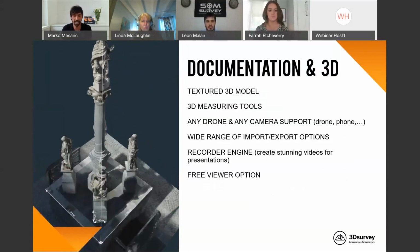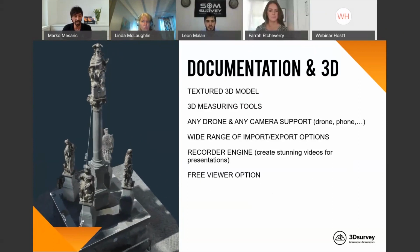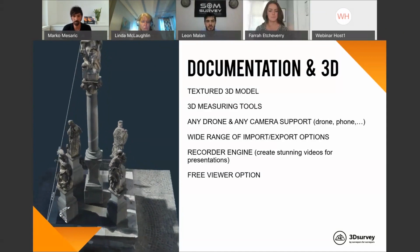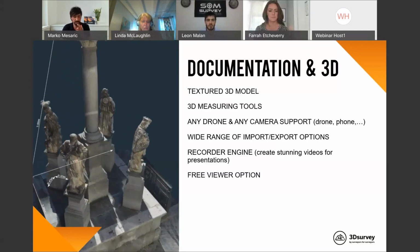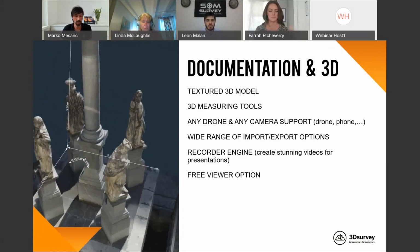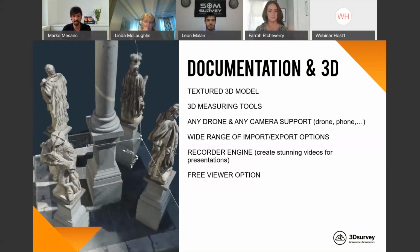If we go to our second industry, documentation and 3D, in this case, definitely the textured 3D model is the most important one. There are some 3D measuring tools available. On the left side, you can see a recorded video from one project of a statue, and some additional measurements are done and presented here.